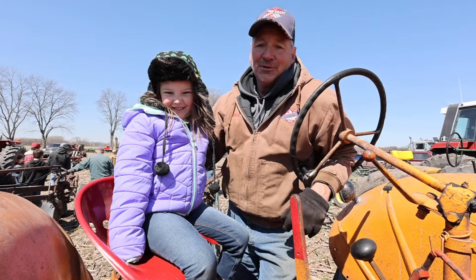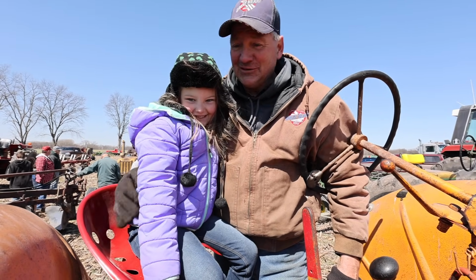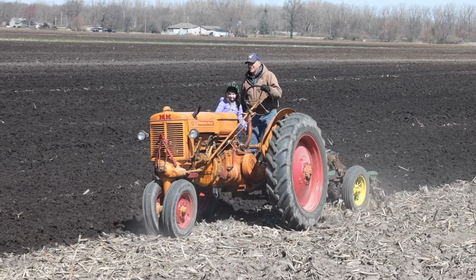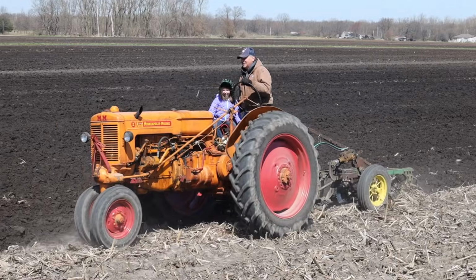I'm Doug Marsh. That's my co-pilot. That's my granddaughter Boo, Kinsley Cager. We're driving an Oliver Z that my dad bought off of Austin Neville at the Hamlet hardware store when I was about 7 years old.